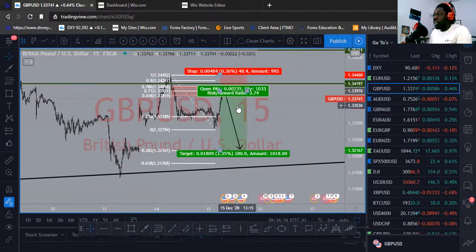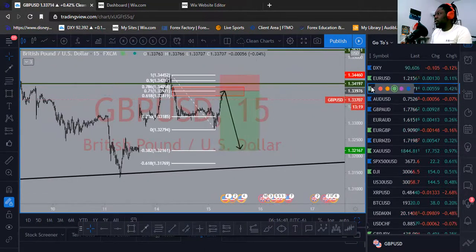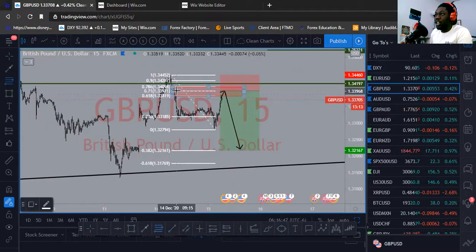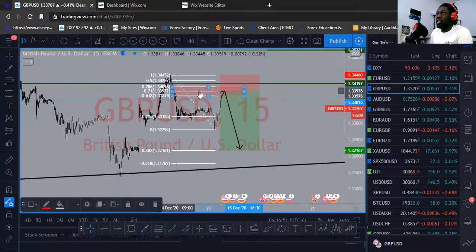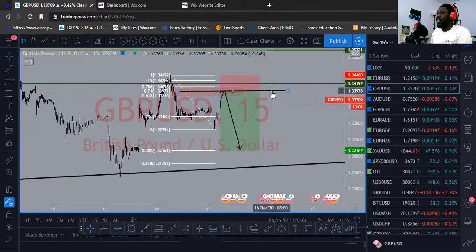Risking 48 pips to get 180. That's a good risk to reward right there for me. And so let's see how things play out. I'm going to be watching it. I'm going to actually have an alert set so that I know when I should get in. But I have my magic keys, which is going to just place me in once I set my alerts and my entries and all that stuff after this call. Right? So got that.